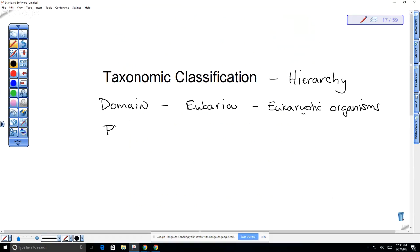Then we have the phylum. Okay, so we're gonna do humans. See if we can figure out how we would classify a human, okay? Oh, sorry, yeah. Oh, you're right. Thank you. I'll just cross that out. Okay, so kingdom. Thank you. So we have Animalia. Okay, the plants are in a different kingdom. We are in the kingdom Animalia.